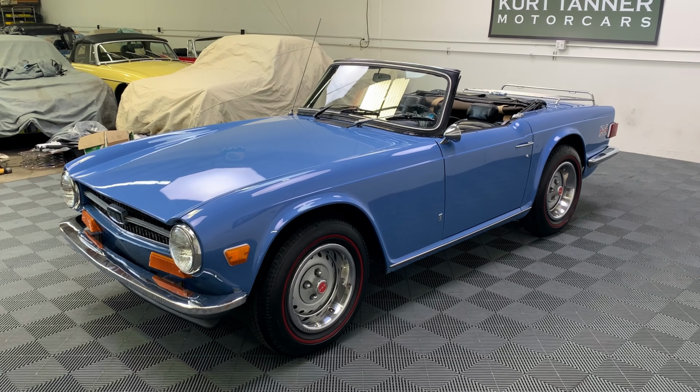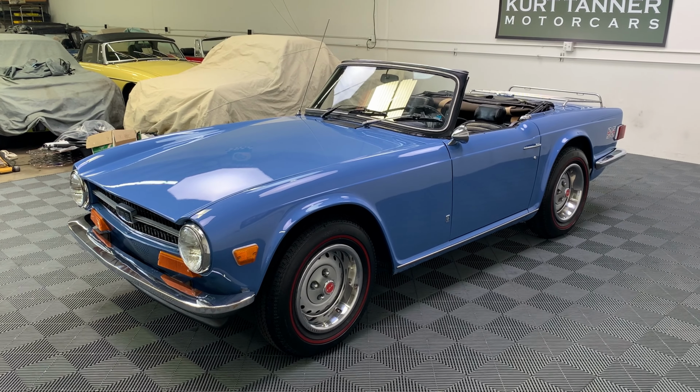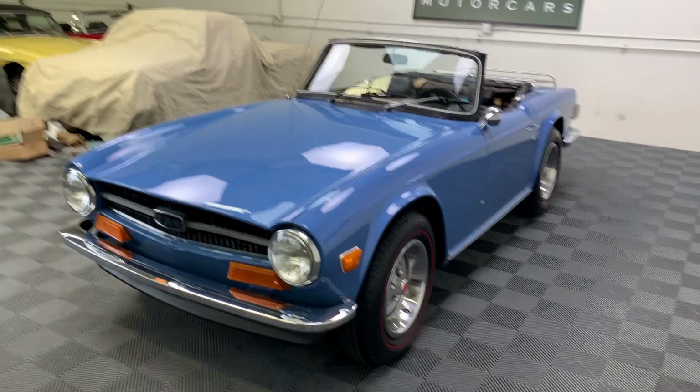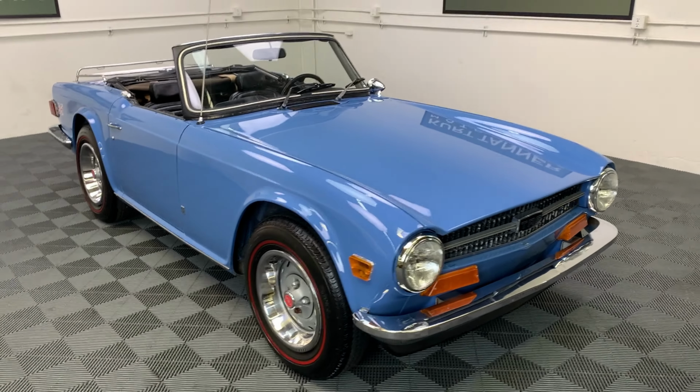But it's for sale right now on our website, www.kurttannermotorcars.com. This is a really popular color. Looks lovely on the car. And pretty handsome TR6 here. Reasonably priced.